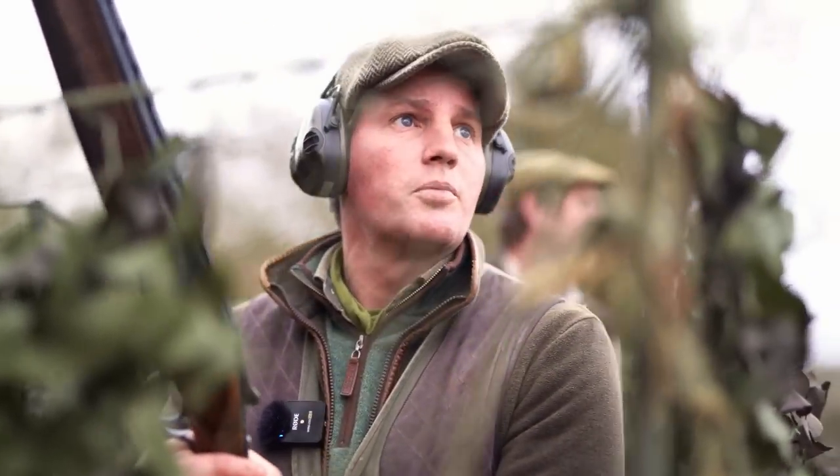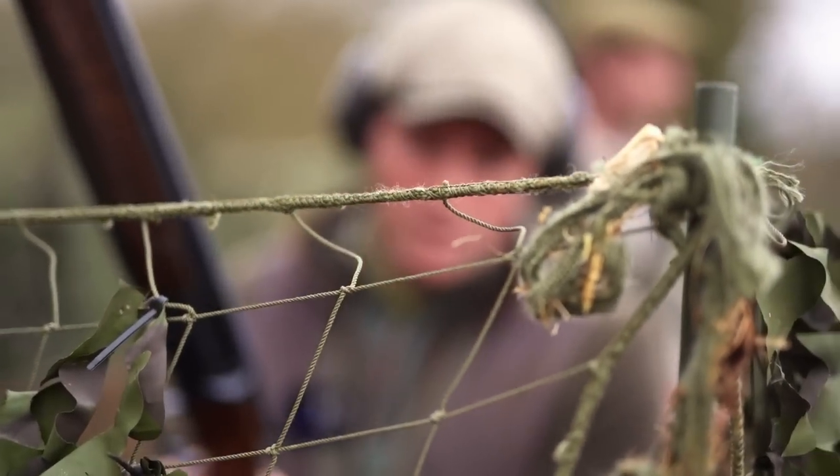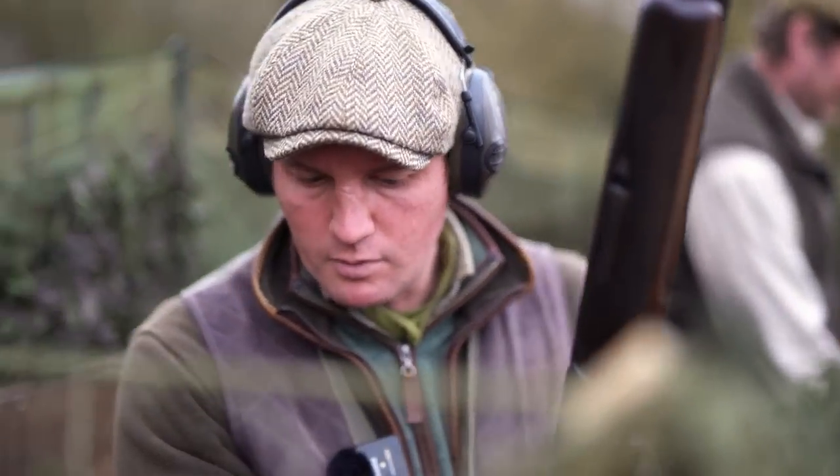What am I shooting? I'm shooting with my Perazzi MX12, 32-inch barrel, choked five-eighths, five-eighths, as per normal, not today. Cartridge choice, with whole cartridges, so the Hull Pheasant Extremes, 32 gram fives, which fortunately do the job.